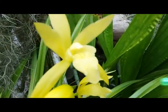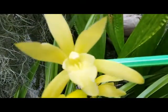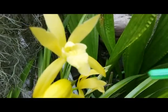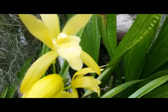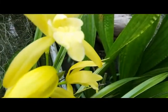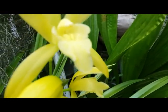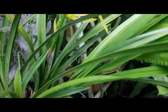Oh my god, we can see the beautiful yellow with thick petals and also a thick labellum here. This morning I just discovered these flowers when I smelled something good, and I discovered it from this one, very nice fragrance. Oh my god, really happy.